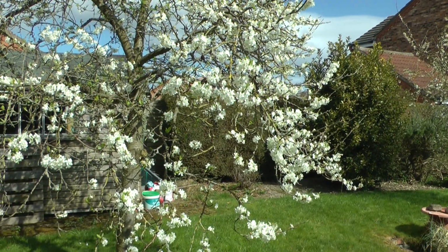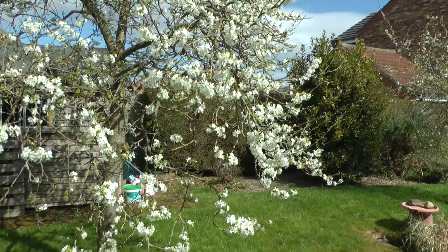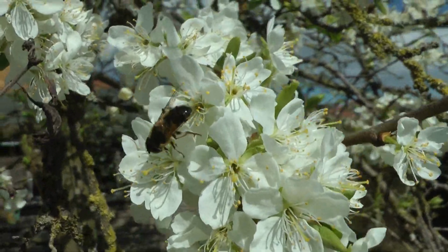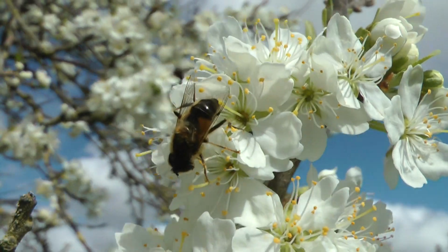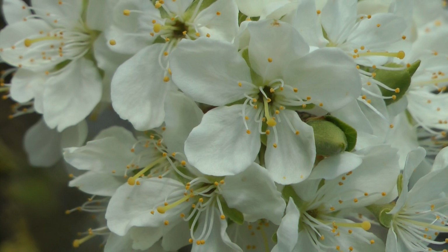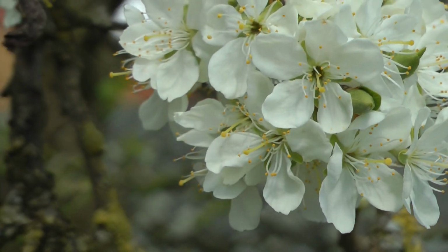Well, the plum blossom is fully out, the 6th of April. It's a glorious day, a bit of chill in the wind. Lots of insects, which is nice. It means we might get a good crop of plums.